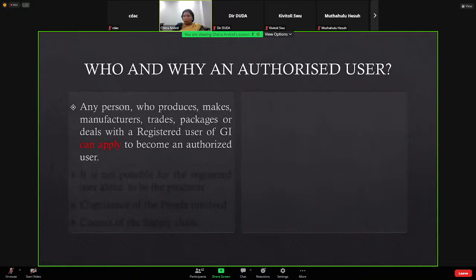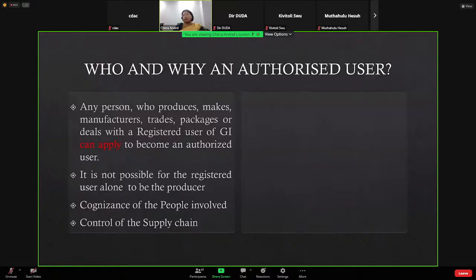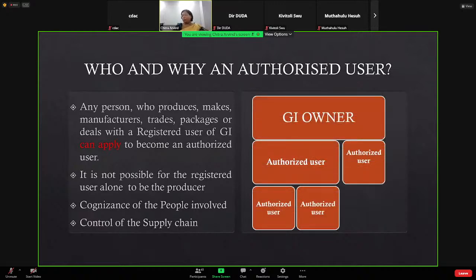So who is an authorized user? Any person who produces, makes, manufactures, trades, packages, or deals with the registered user of GI can apply to become an authorized user. So we cannot exclude other people, and everybody can be a part of it because it's a cognizance of the people involved. But if the registered user can effectively manage the authorized users, then the quality of the GI and the knowledge is preserved intact and does not become diluted in any particular manner.